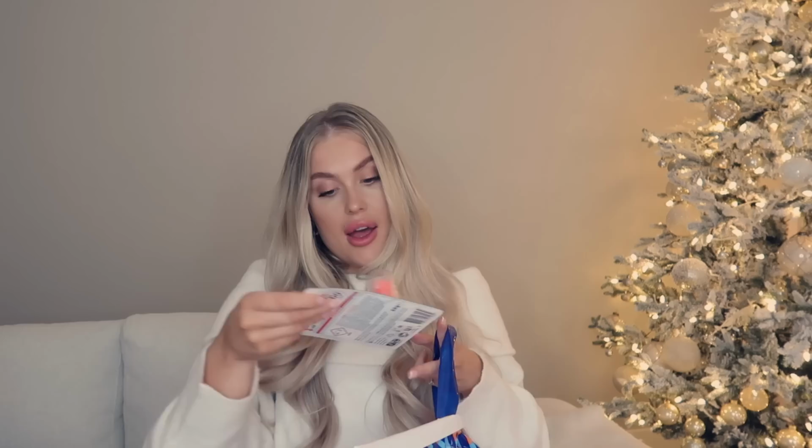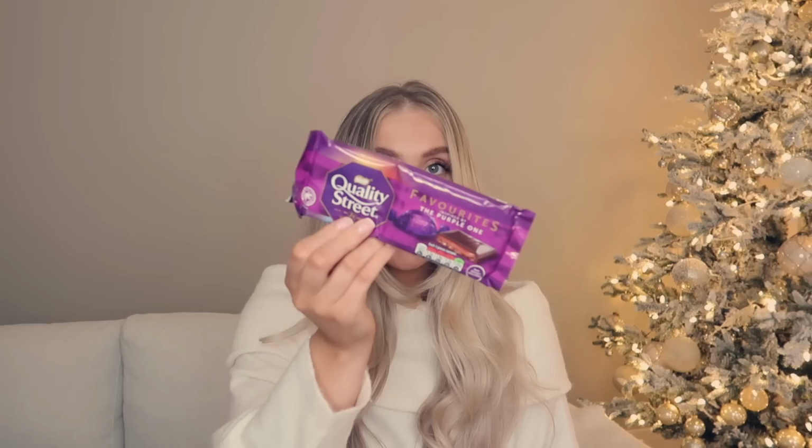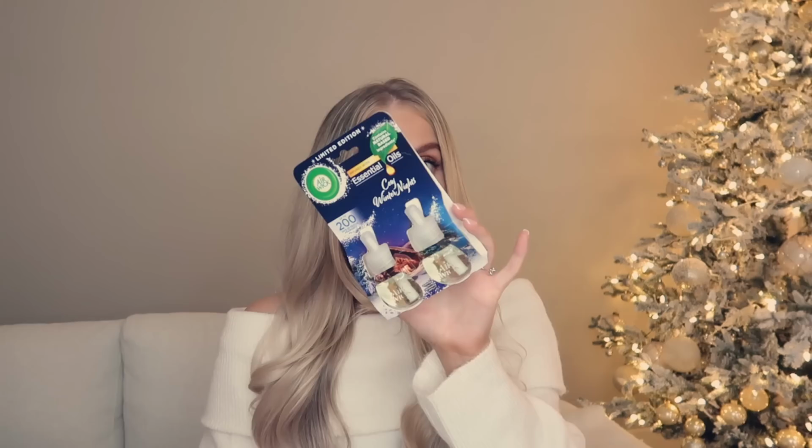Then I got some Harpic Pine, again very festive. This, which goes in your toilet, which is in Winter Warmth. Best believe our house is going to be smelling like Christmas. And then the last items, I got Jamie this Quality Street chocolate, the purple one, because he loves the purple. And then the last item in this very random Christmas B&M haul, I picked up these Airwick plugins, again very exciting. And these are in the scent Cozy Winter Nights.